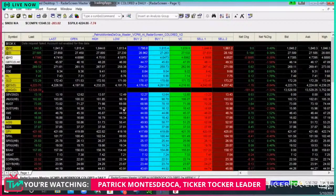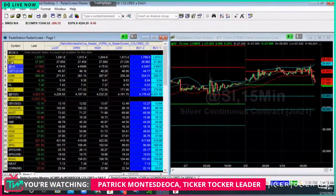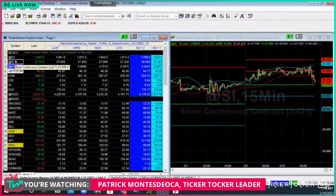Silver is getting weaker here, a little more supply coming in, 2758. So I think we are positioned correctly in suggesting you be defensive in gold and silver up here, if you haven't already done it.